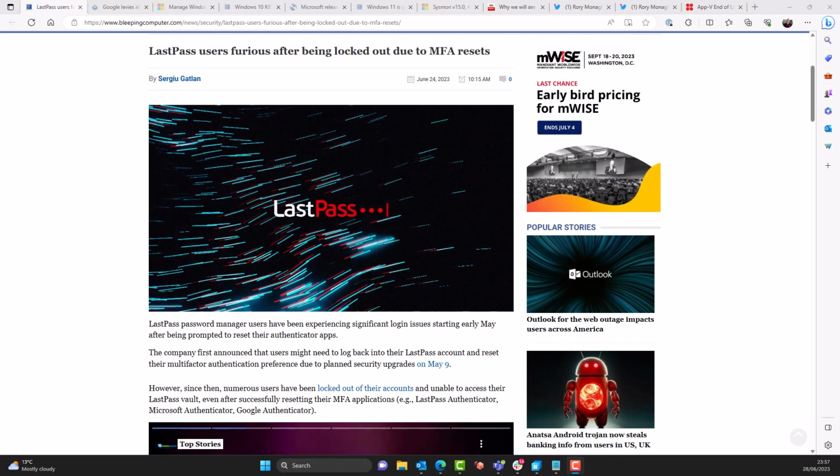BleepingComputer.com also reported on the fact numerous LastPass users have reported getting locked out of their accounts, and then they were unable to access their LastPass vaults. The problem started when users were logged out of their accounts and prompted to reset their MFA. LastPass stated the forced logout plus MFA resync events are taking place as they increase all customers' password iterations, and this has to do with the encryption of LastPass vaults.